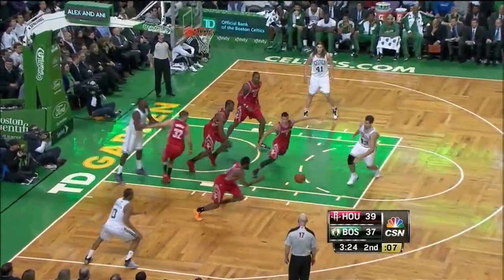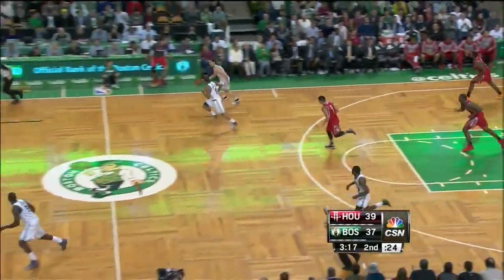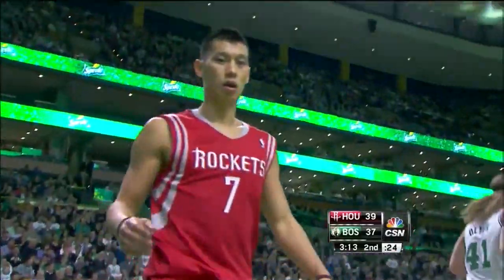Jeff Green knocked away. Harden in the open court. Harden with the big Harden hop. Puts it up and it's blocked by Humphries. His second block of the game. Avery Bradley gives it back to Olynyk, and he could not handle.